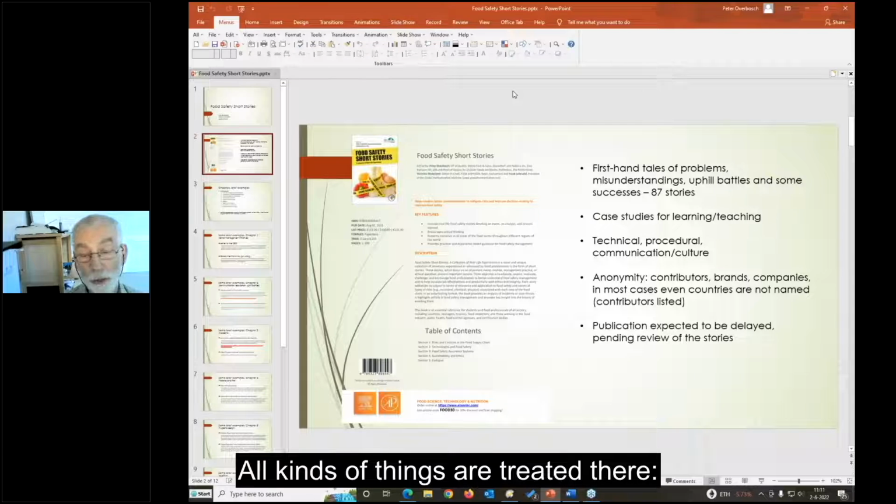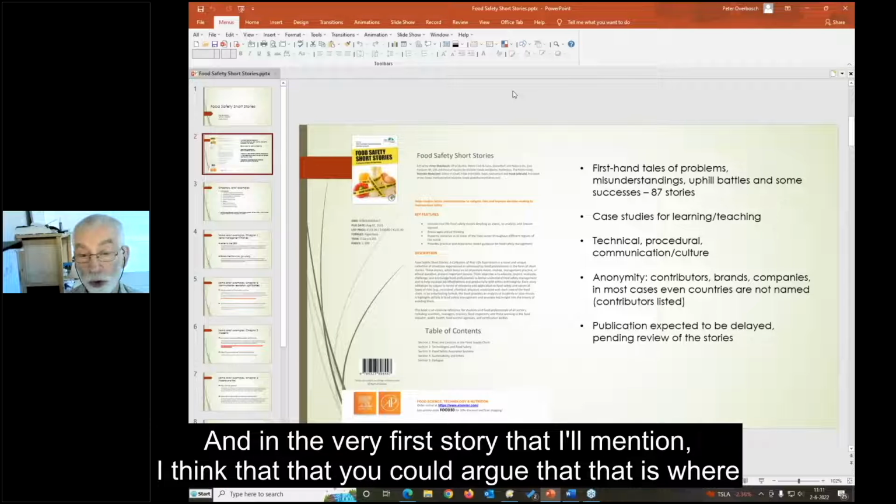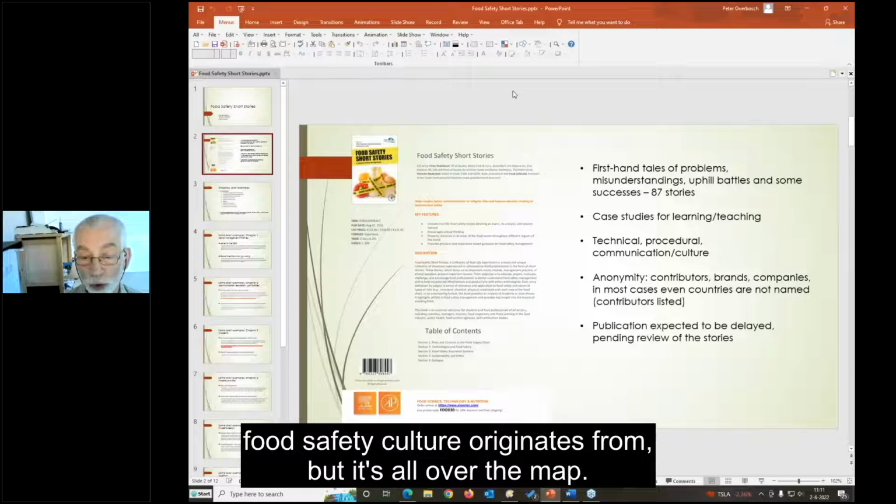All kinds of things are treated there. Technical, procedural, communication and culture. We'll see a couple of these things there. And in the very first story that I'll mention, I think that you could argue that is where food safety culture originates from. But it's all over the map.